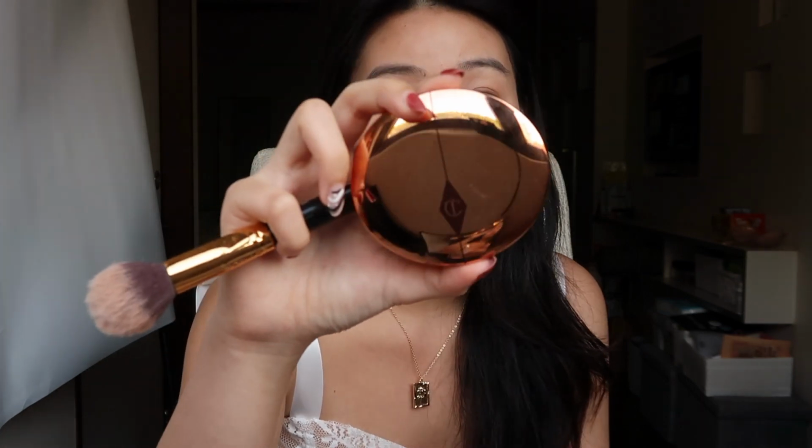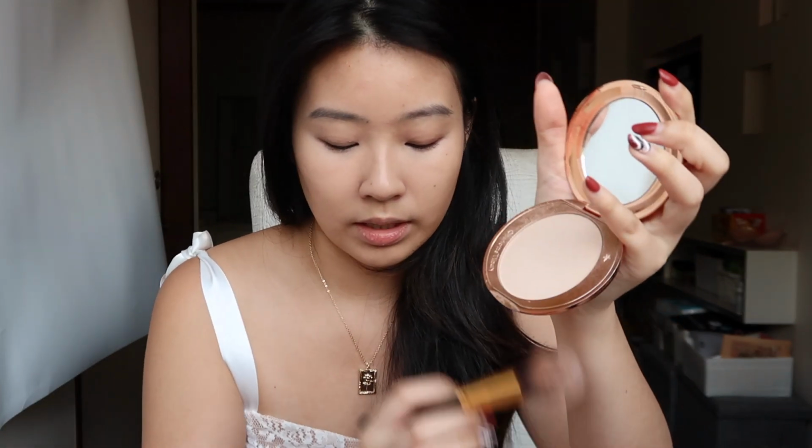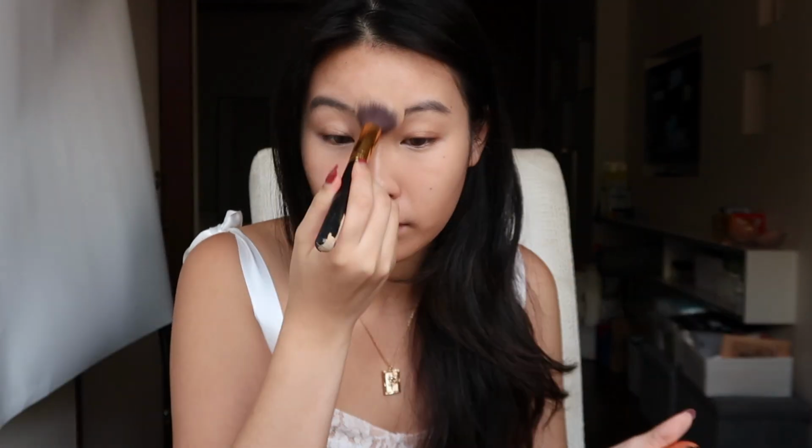Okay, anyways, right now I'm just gonna use this Charlotte Tilbury Flawless Airbrush Finish in number 1 Fair. Love this. It is a compact powder, and it's not too drying on my skin either, and it's just perfect. I really like it.